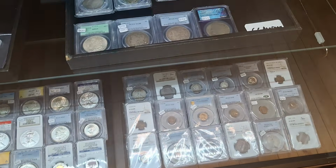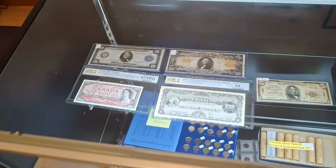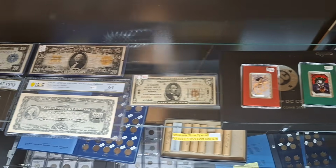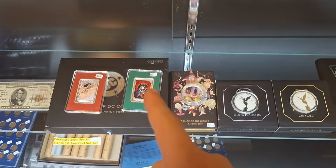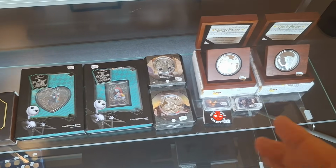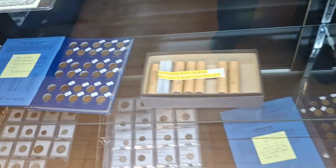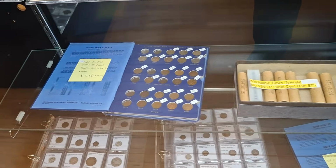Just going to do a high flyover since it hasn't changed too much since the last video on Wednesday. Paper currency, all this premium silver is up for auction on eBay. We are starting at about 70% of comps, so you guys can get it at a pretty solid price.